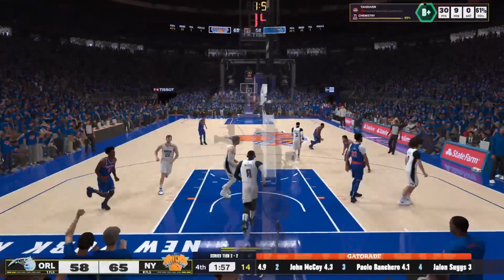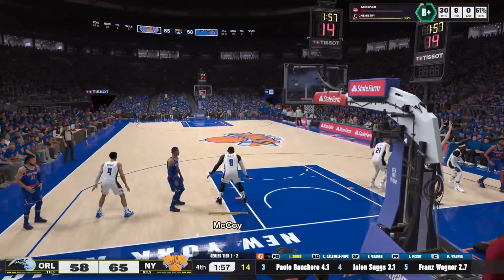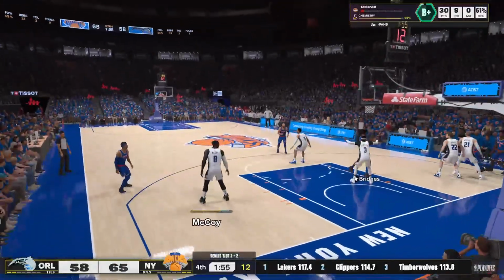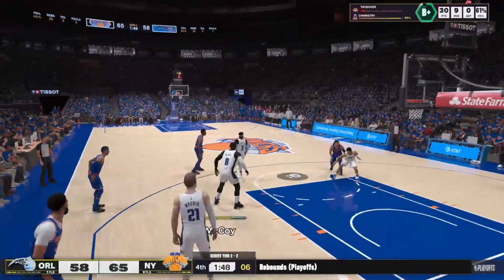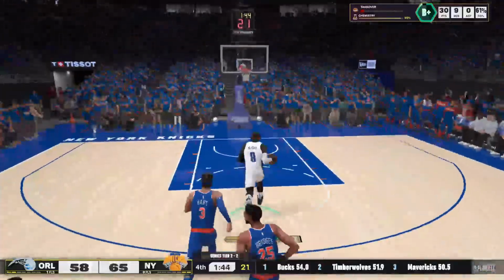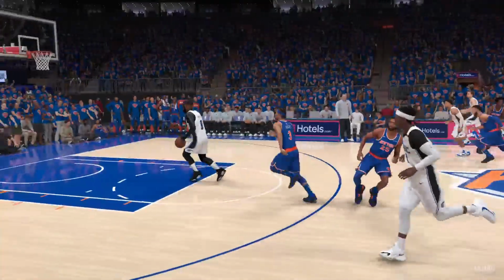And the Magic making a change here. Suggs is checked in. 1:57 left in the fourth. Bridges finds Brunson. Shot clock at 6. Suggs with the steal. And up the court come the Magic on the break. Well, quick thinking there from Suggs. Looking impressive defensively to get that steal.